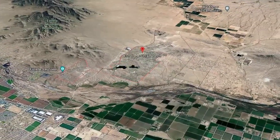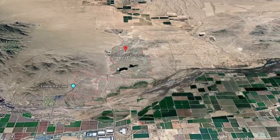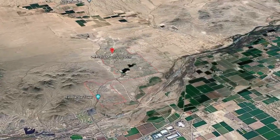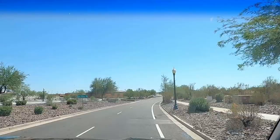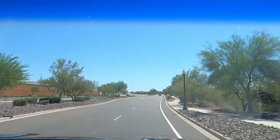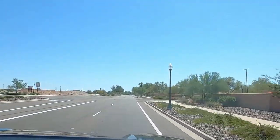A little bit of everything, all kinds of different options when it comes to single family homes, and just almost every kind of amenity you could possibly think of. And that is located here in Goodyear, Arizona. So we're gonna give you a little tour of Estrella Mountain Ranch, let you see some of the architecture style of homes with the different builders.